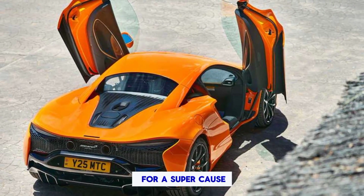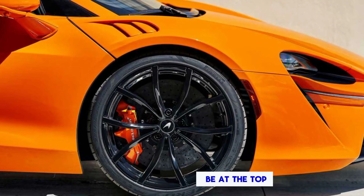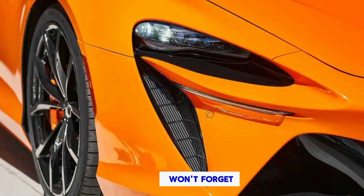If you're looking for a supercar that's truly one of a kind, the McLaren Artura should be at the top of your list. It's not just a car, it's an experience. And trust me, it's an experience you won't forget.